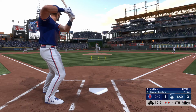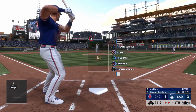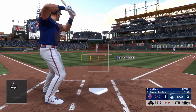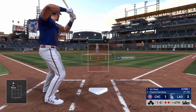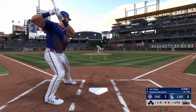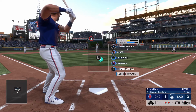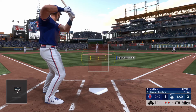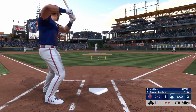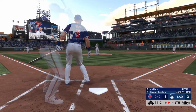He's ready. Here's the first offering. Starts him out with a slider too high for ball one. Happ, a 25-year-old who was selected in the first round back in the 2015 MLB draft. Yeah, Matty, they certainly got it right when they drafted this guy. He has turned himself into an absolute superstar. Everybody knows this guy's name, and kids are buying his jerseys. Chopper foul.